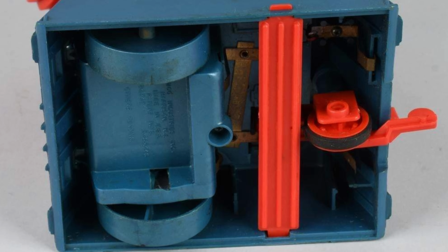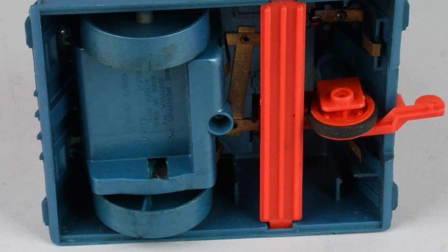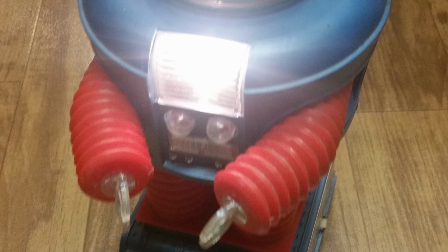The arms and claws were connected to a spring mechanism which could be triggered from the back, and it took those big old D-cell batteries in the bottom, and when you turned him on, his chest light would flash and he would roll across the floor, making a significant amount of noise. Super cool.